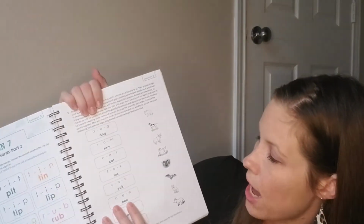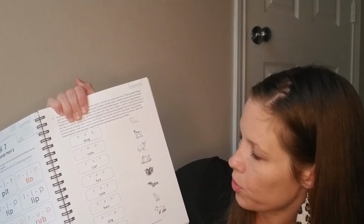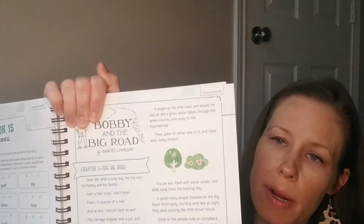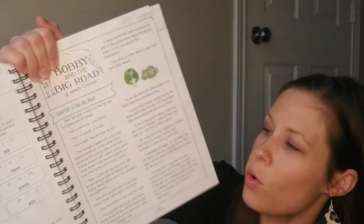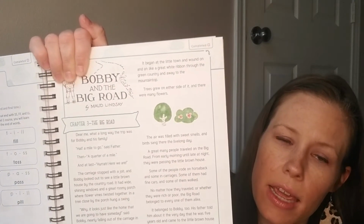Let me see, I'm going to try and do this without ruining the book here. So you would sound out the words and then draw a line to the picture. So pretty simple here. I'm trying to go to something different here. We do have chapters. So these are things that if they're amazing readers, they could read this, or you could read it just as a read aloud.